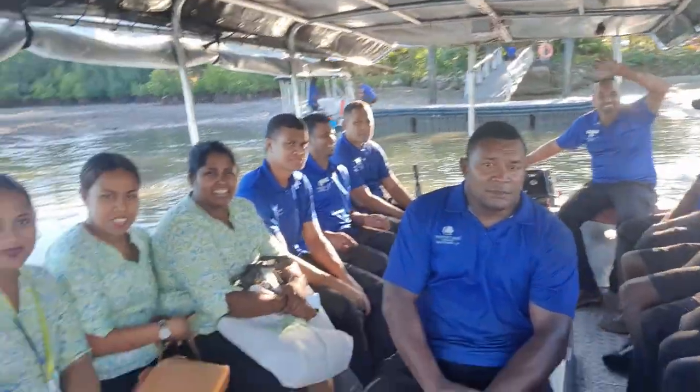DoubleTree by Hilton in Fiji. I'm here for a week and it is the most amazing stay. I'm going to show everything for you from the entrance all the way through to the whole resort. But for the moment, I've got all of the staff here, so say hi everyone.